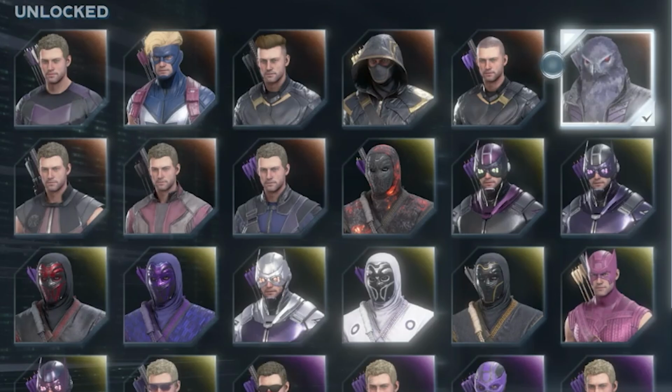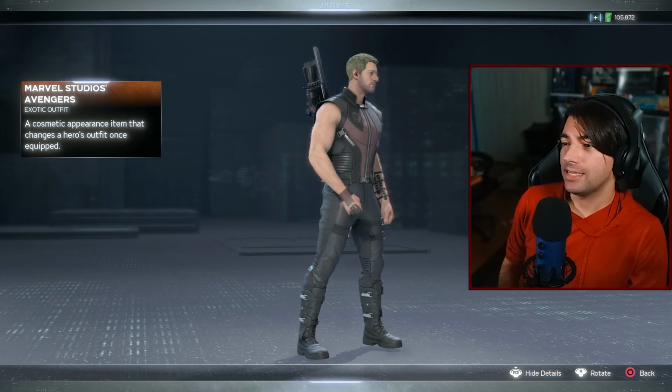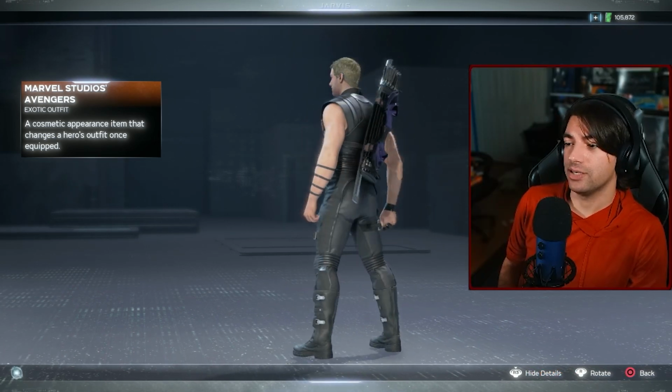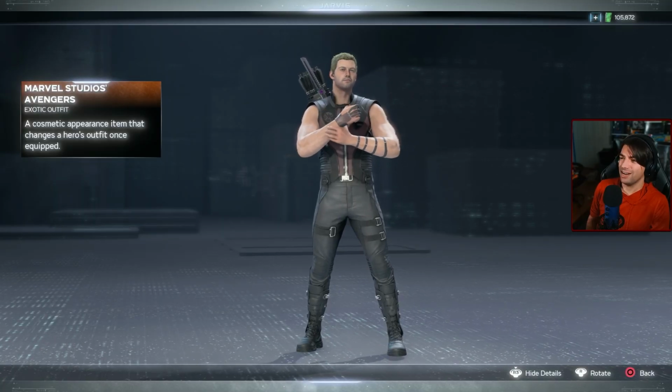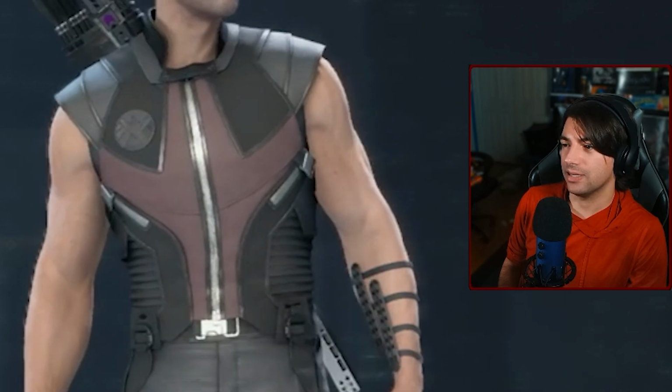All right, so now we got MCU outfits. So we're gonna start with technically his second appearance, actually, his Marvel Studios Avengers outfit. This outfit is super duper generic. It really is. It's just a shield vest with not even really purple. I don't even know what color that is. It's like a very, very desaturated, like it almost looks like a red.